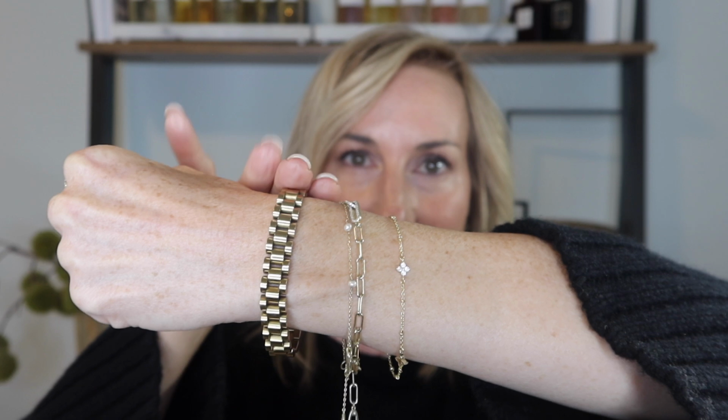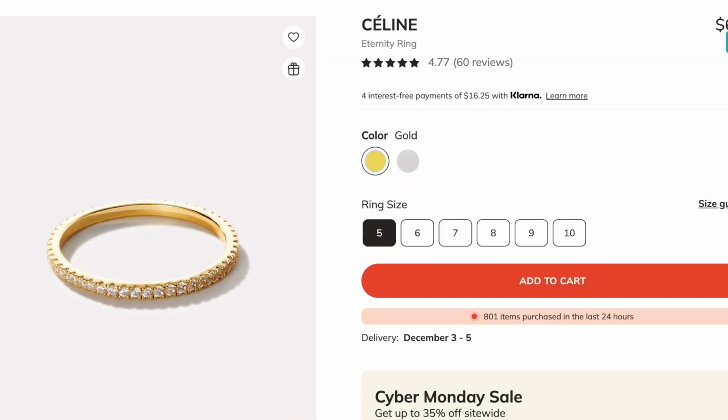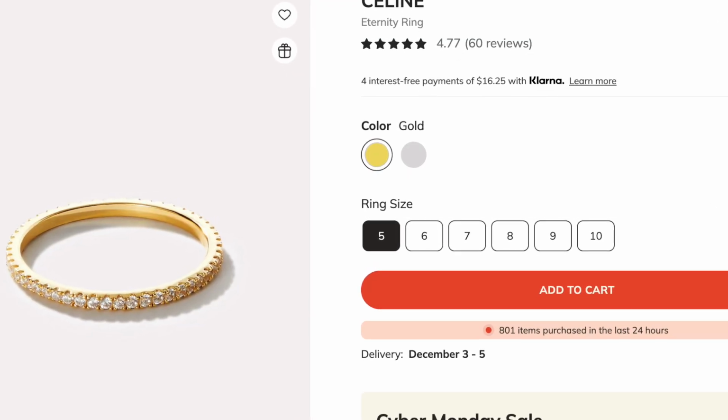And then I have some more delicate pieces over here that I just think are so pretty, and I just love to stack these up. Kind of got a bold piece along with some more delicate pieces. You really can't go wrong with those. And then I have this gorgeous ring here for my daughter. Now that I have it on my hand, I'm thinking that I might have to keep it for myself and order a few more things from the website.